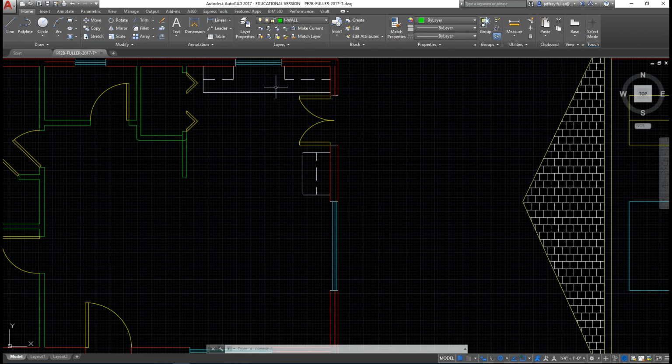Real simple. This is of course just one phase of cabinet design, and we'll definitely get into some more detailed cabinet design much later or next year.